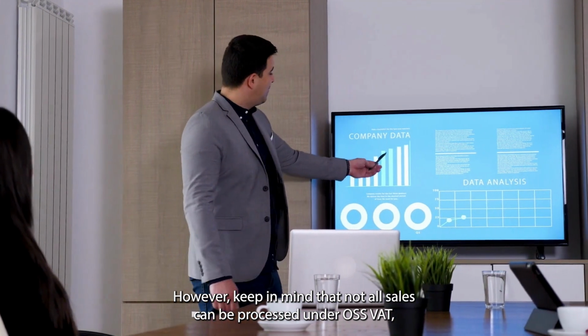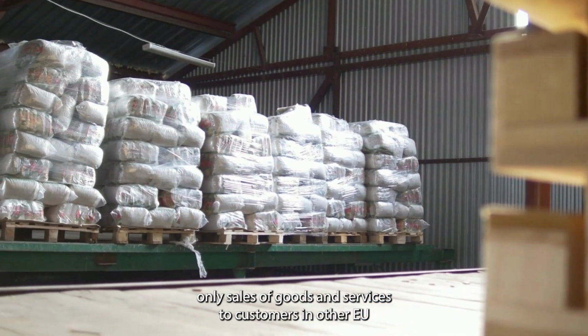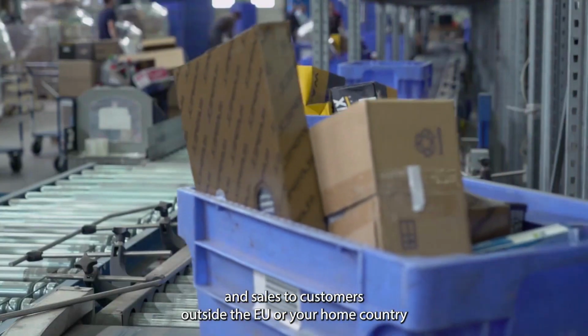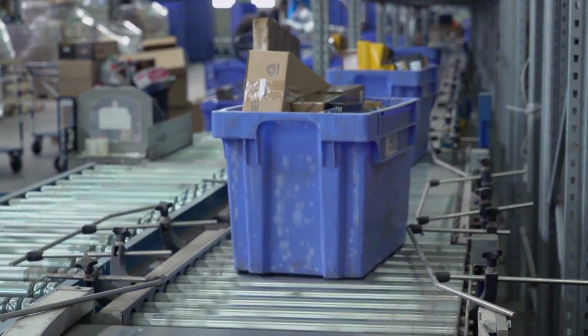However, keep in mind that not all sales can be processed under OSS VAT. Only sales of goods and services to customers in other EU member states can be filed through OSS, and sales to customers outside the EU or your home country are subject to the traditional VAT rules.